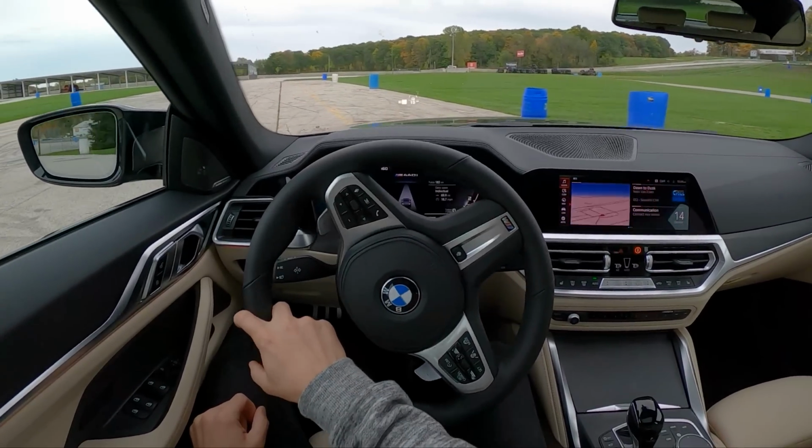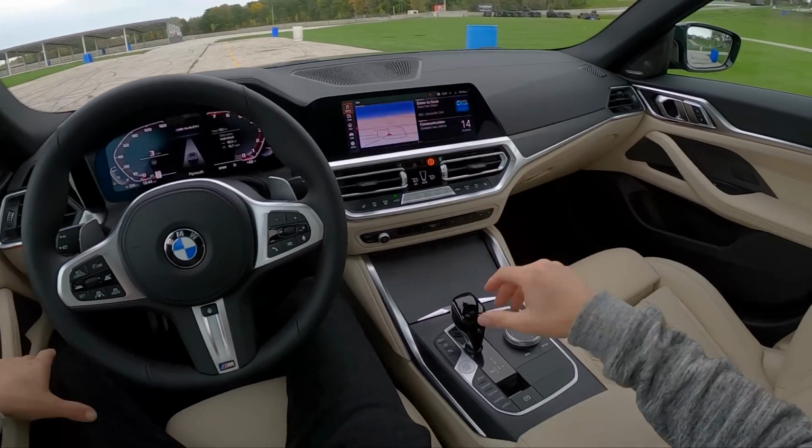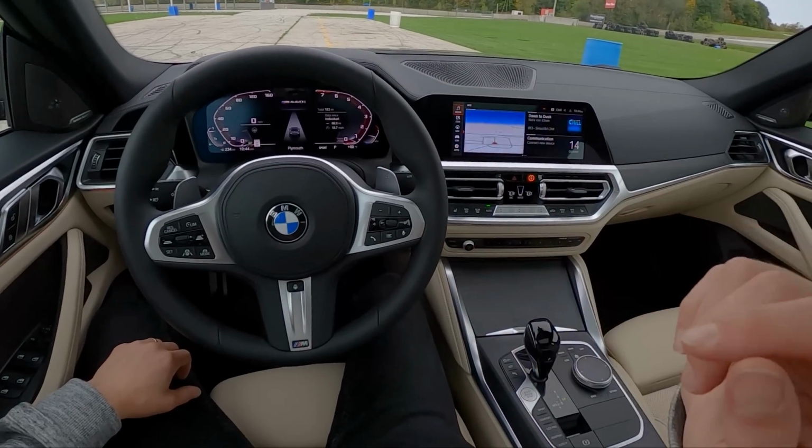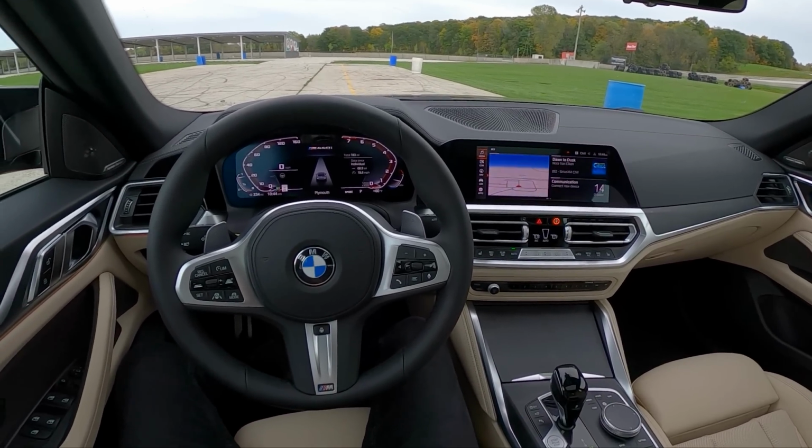Okay, BMW, I think I get the Gran Coupe concept, however you want to say it. Hopefully we'll get some more time in one of these, and maybe on winter tires this winter. We'll slide it around a little bit on some snowy roads.